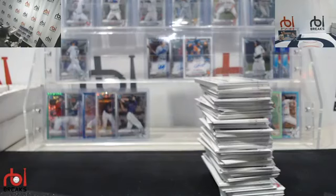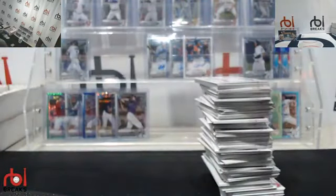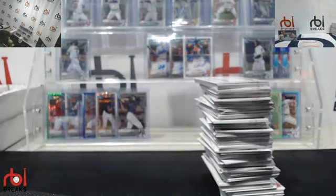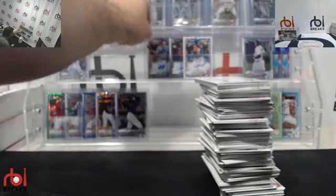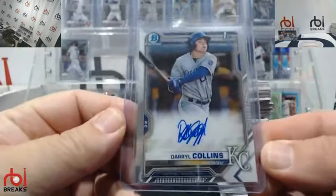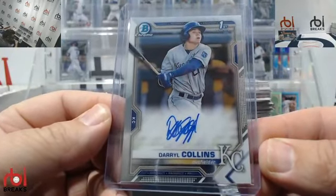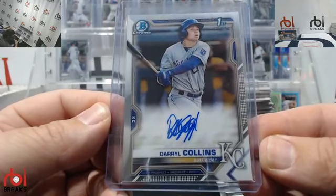Fish out all the trash. The first auto was a guy who wanted to waste all of the ink in his pen so he didn't have to sign anymore. Darryl Collins, Chrome first for the Royals.